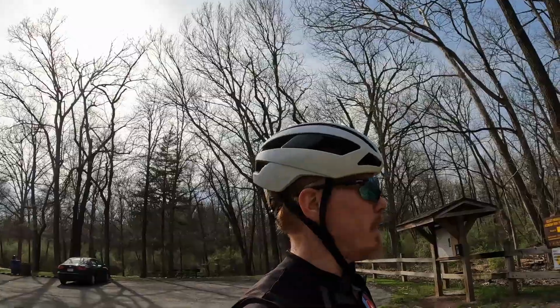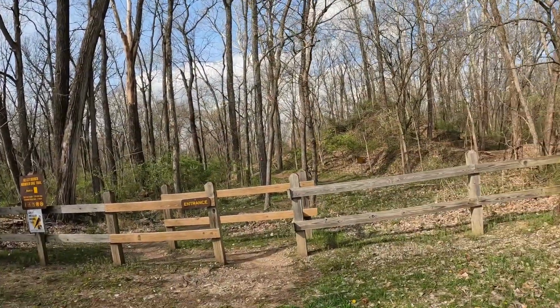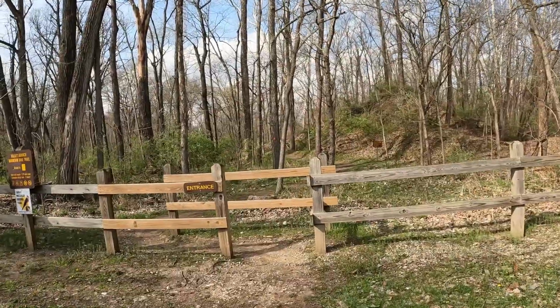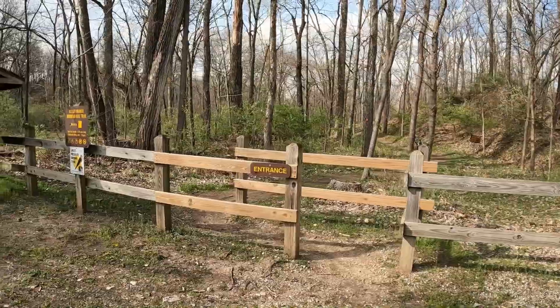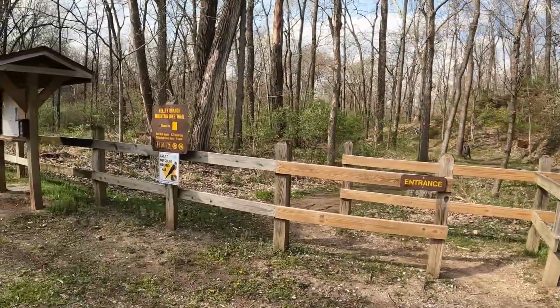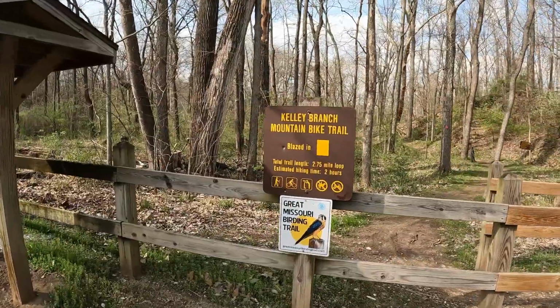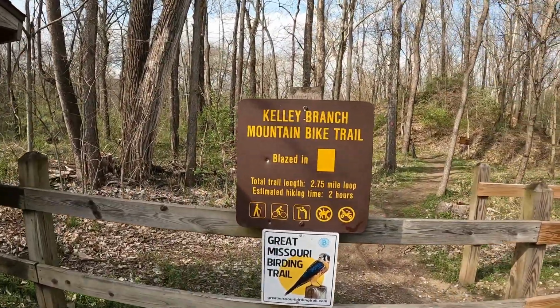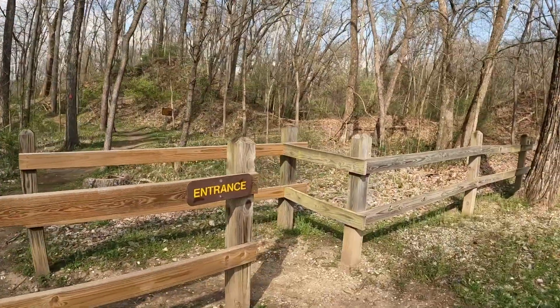Yeah, Finger Lakes State Park. Let's start with this. Check it out. You know that little entrance gate right there. This area is hiking and mountain biking only. So if you ever see a motorized vehicle in here, somebody needs to be contacted about getting them out of here.